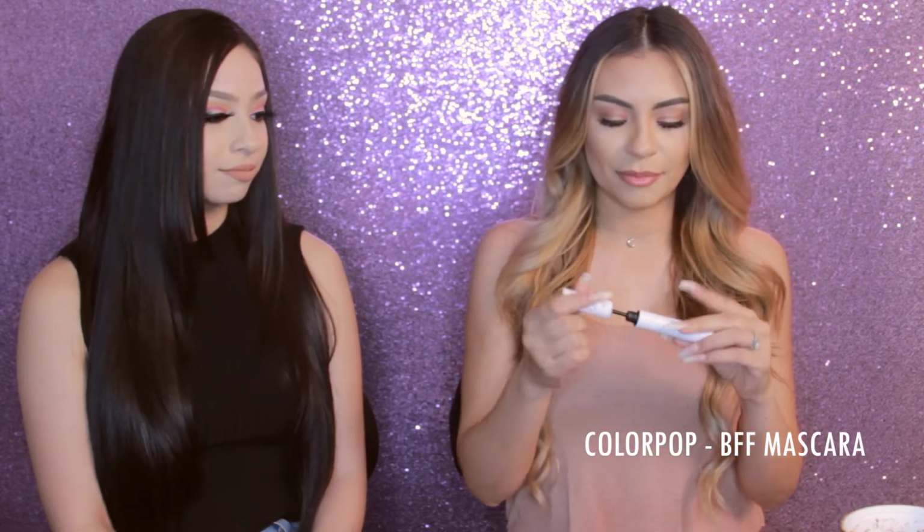So for my first product, I'm gonna be showing you guys my new favorite mascara. This is from ColourPop, and it is their volumizing mascara. I really like this mascara because of the wand. It kind of reminds me of the Better Than Sex mascara. But I really like it because it doesn't leave my lashes clumpy, and I feel like once I curl them and I put this on, my lashes don't come back down, they stay curled. And I love that because I don't have lashes.